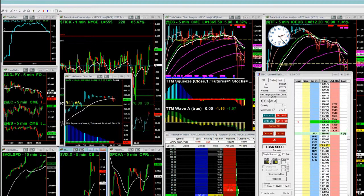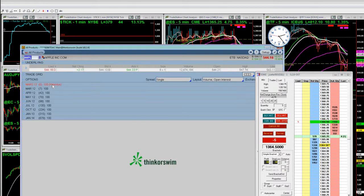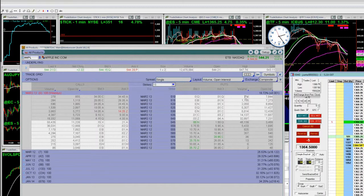Now let's look at open interest on Apple out of curiosity. The pins on Apple work better on monthly expiration. All right, let's look at the open interest on the weeklies. So the open interest at 540 is actually higher than the open interest at 545. You've got 7,200 puts and 11,000 calls. It's not significantly higher, but it's higher.